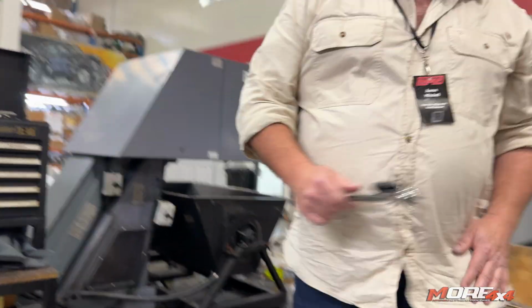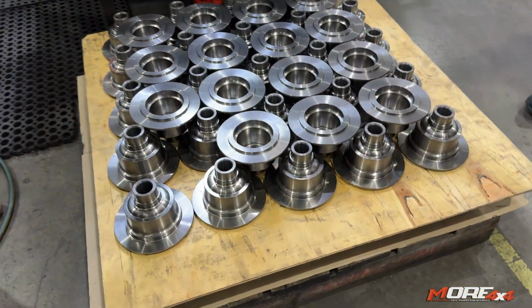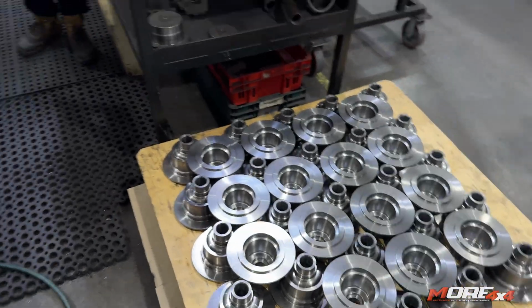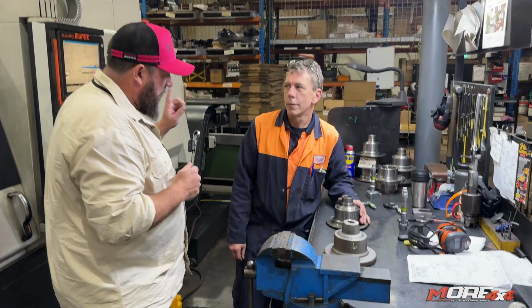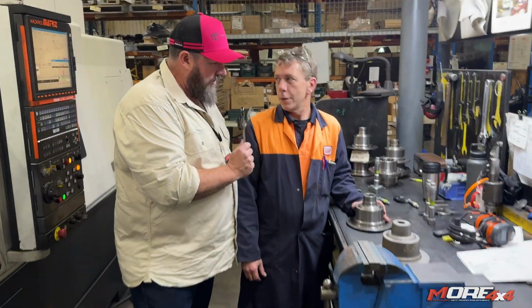So you saw the billets earlier, and now we've come down to one of the machining centres. Mark's going to tell us a bit in a second, but you can see here we've got raw e-lockers. I don't know what stage you call it, but Mark's going to tell us really quickly what he does, and then if that machine's going, could you show us? Yeah, yep. Tell us what you got in 20 seconds.